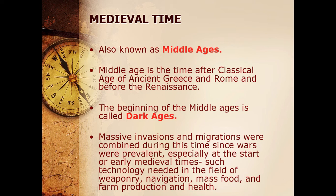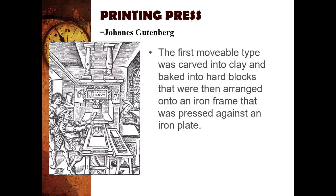These are some of the innovative inventions. First is the printing press by Johannes Gutenberg. Johannes Gutenberg's printing press made it possible to manufacture large numbers of books for relatively little cost for the first time.